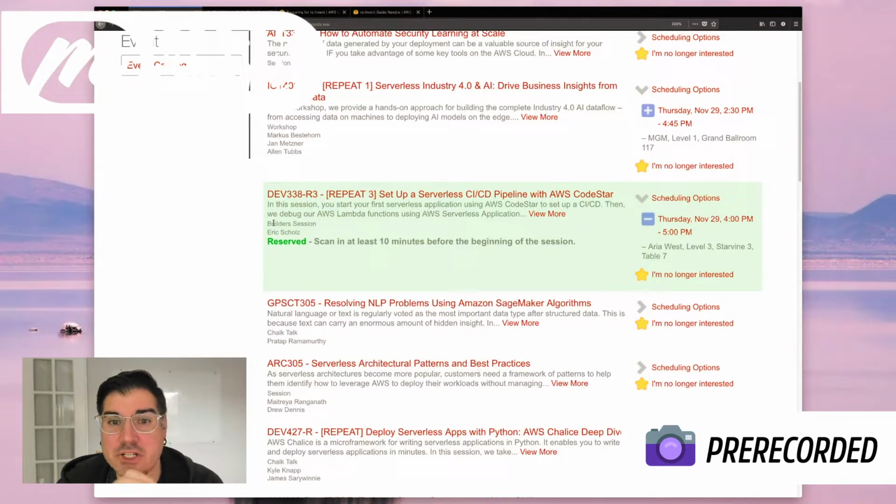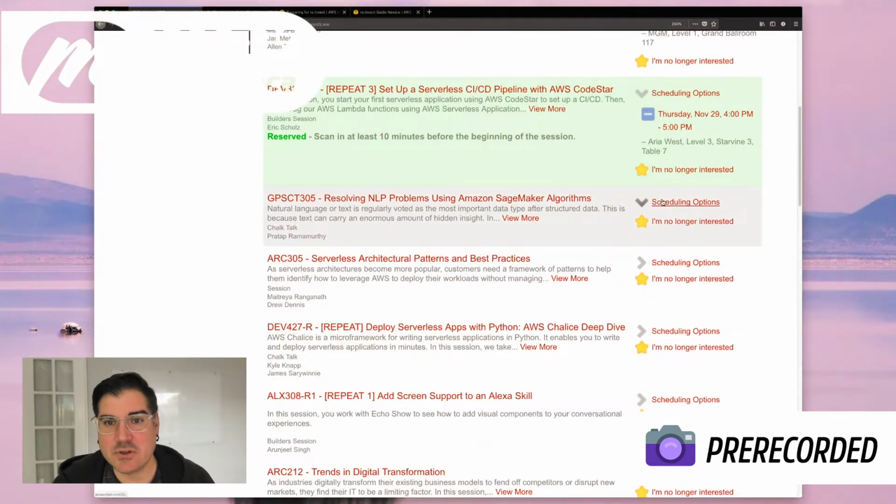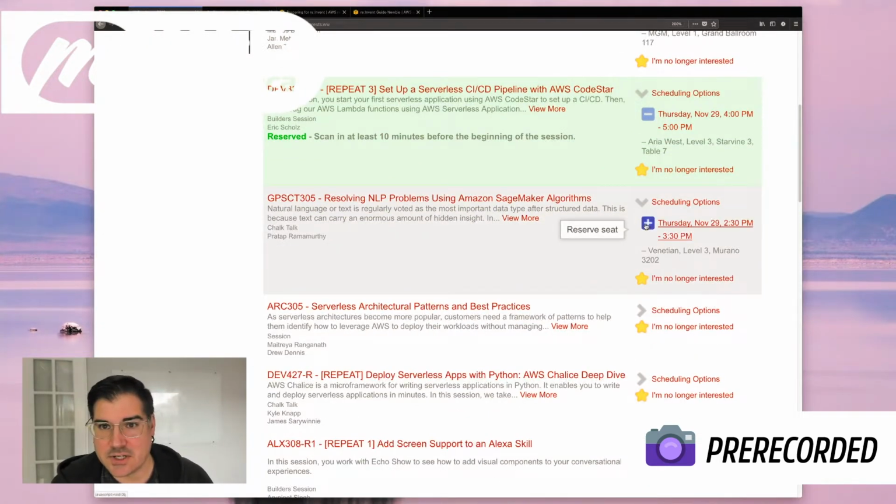So this is a builder session, very limited space in the builder sessions because they're a different type of session. Very, very cool as to what they are. A builder session, let me pull up the definition in the background while I'm waiting here. But this is the deal. So I managed to get a seat. If I hadn't, I would have gotten a notification that I could have put it onto the waitlist. So let me just keep going here. I absolutely want to see this one as long as it doesn't conflict.